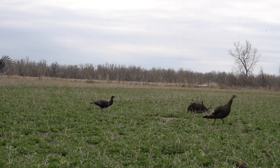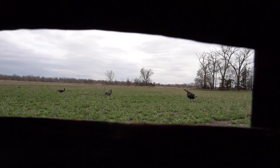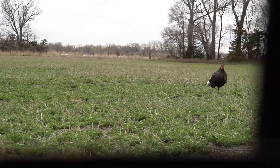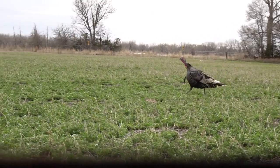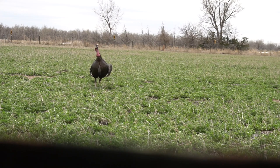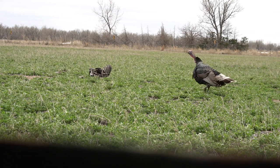Close and facing right at me. I mean, that's 10, 15 yards tops. And this one's 5 yards. If I had another permit, I could have shot him. But man, these two hens came in and they were not happy with her. And then this Tom, look at this. He's still angry. Look at that. He doesn't want anything to do with it, he is pissed. Holy cow.